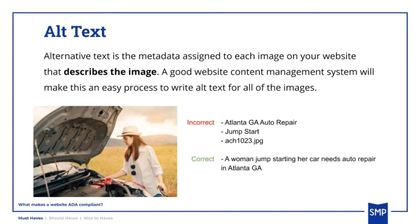So a proper way to describe that would be something like family driving their car on a road trip needing auto repair in Atlanta, Georgia. And this would serve both purposes. It's going to tell the person what it's an image of, but it's also going to get your search terms in there as well for Google to be able to pick up on and to hopefully place you higher. So think about that when you go through your website.